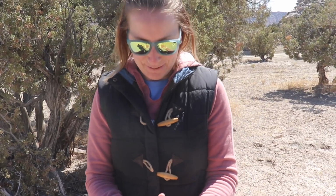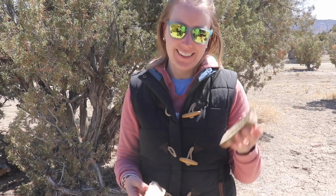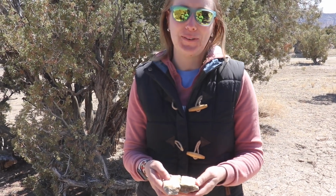Found me some petrified wood. That's awesome. It's my first find. Usually it's Kevin. I was like, hey, what's this? And he's like, that's petrified wood. I was like, oh, I thought it was just a rock.